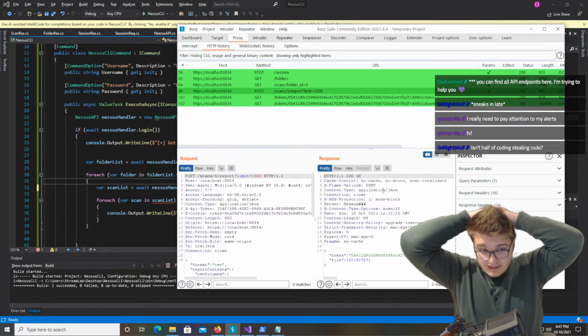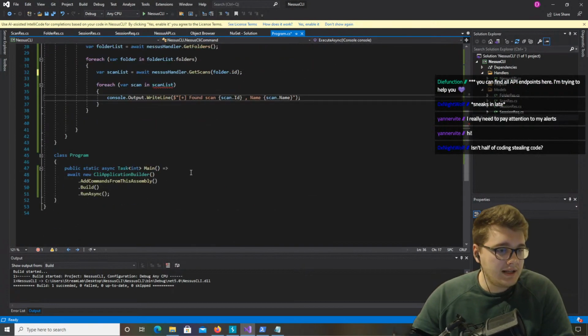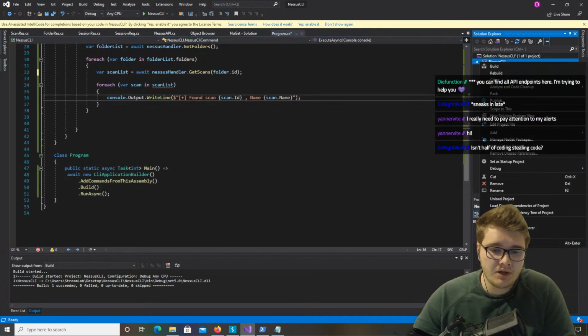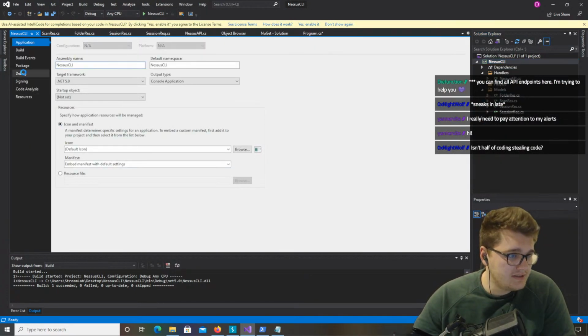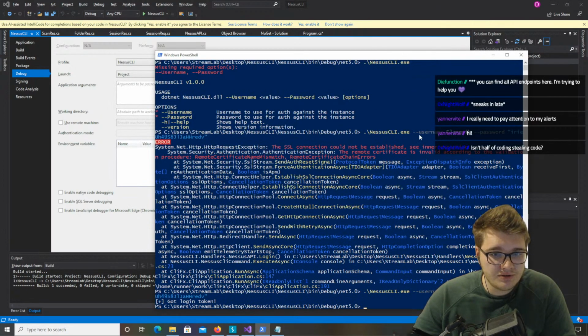Okay, so I want to debug this to make sure it works. The way I like to do that is either by going to properties and then to debug, and then you can put in the application arguments there instead of overriding them. So in code, I could just do like this.